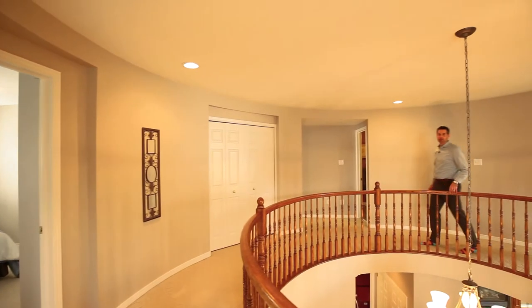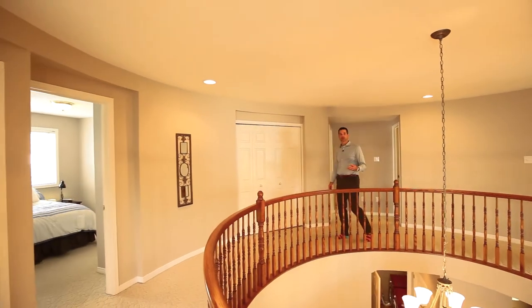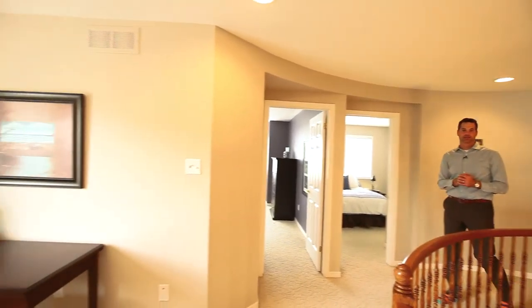This second level floor plan is perfect for the growing family. You have four spacious bedrooms, including two ensuite baths. You have a family bath and you have a separate sitting area.